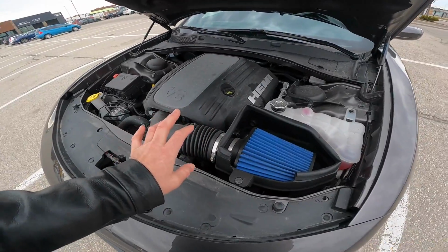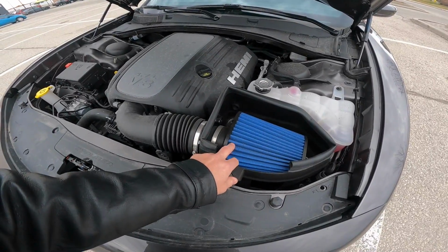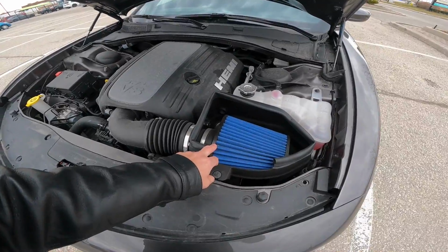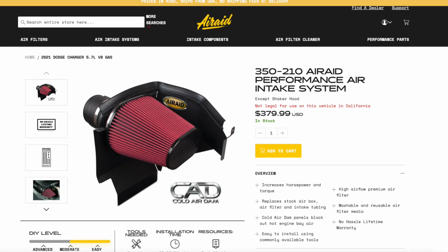makes excellent quality, larger size intakes. I think this is more power because this time I did not have to do this because this is a Daytona edition. It came with this from the factory. Yeah, I mentioned Airaid, but when I went to their website, this is what they showed for my car, Dodge Charger. I don't like this. On the Ram, it was a full box.